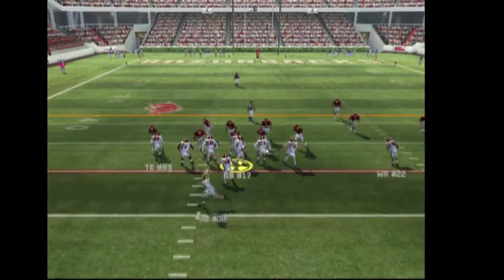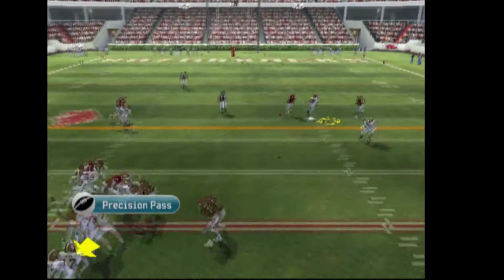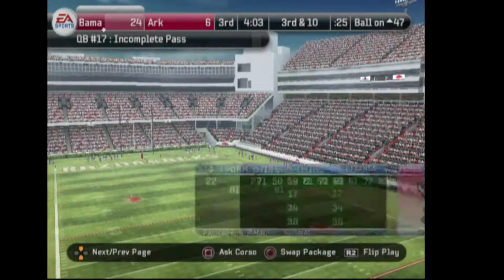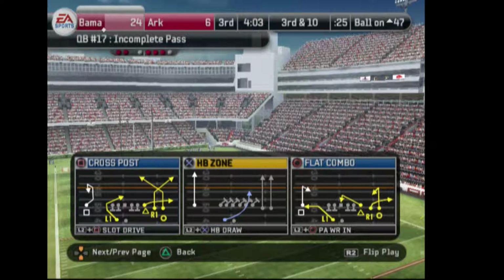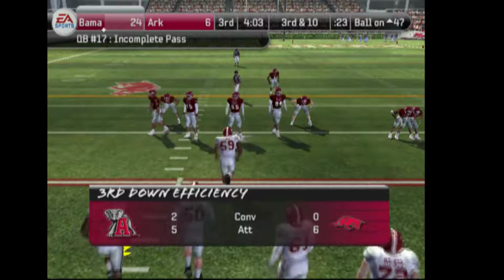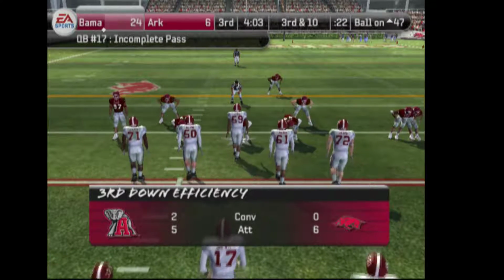The Tide line up in an I formation. They'll throw again. Defense hasn't stopped them yet. Number 22 was the intended receiver on that pass. That'll make it third down. When you got a bunch of yards to gain, your players might be a little excited. I'd calm them down right here.